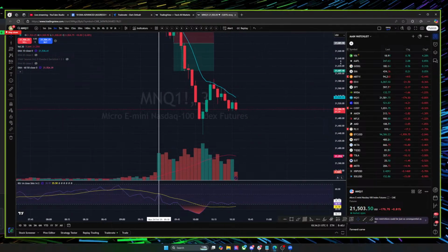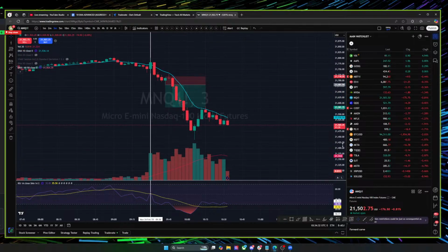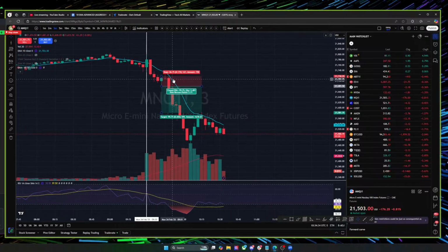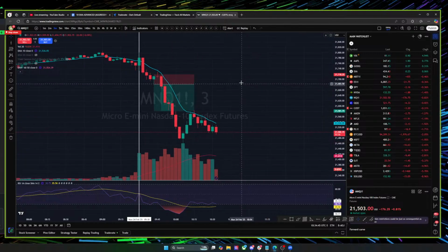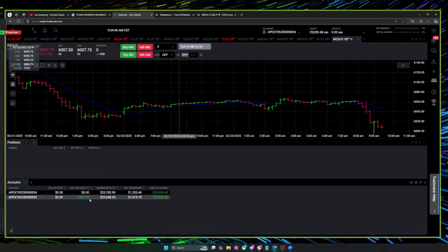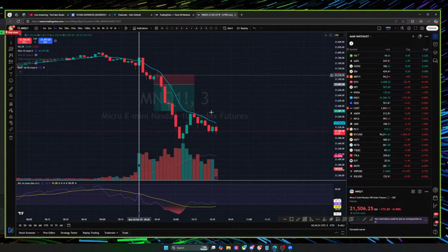And then I'm going to target no more than 100 points, but also no more than 5R, if that makes sense. So no more than 5R, but no more than 100 points. And you can see, bam, it hit fast. And here's proof in the pudding. $582, bam, right there. So that's the new strategy.